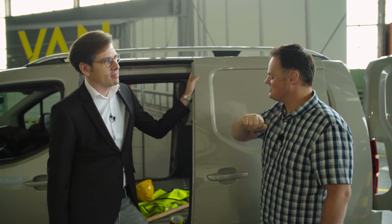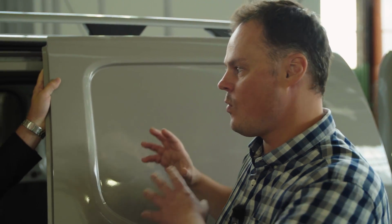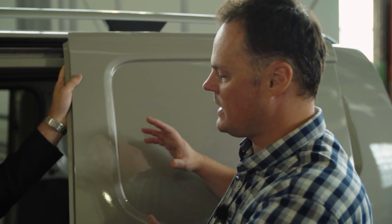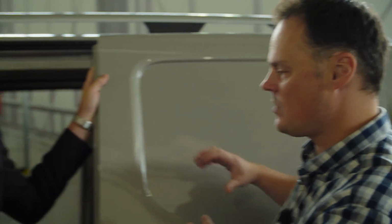Now, commercial customers tend to be very particular in their requirements, and they're certainly not quiet about coming forward and telling you what it is they want. There have been lots of feedback over the years about what people need from these smaller commercial vans. Can you show me some of the features that you've baked into this to make it so practical?